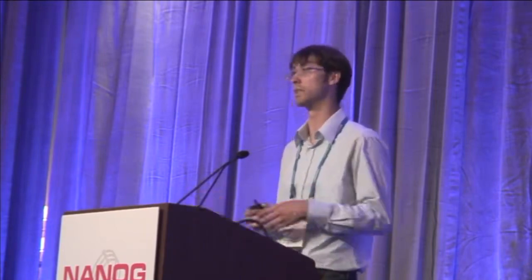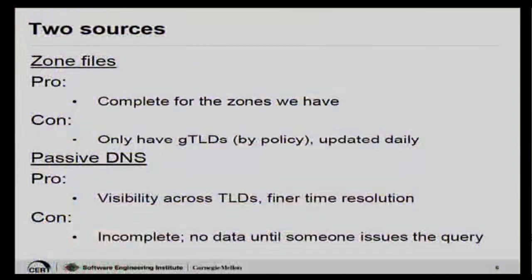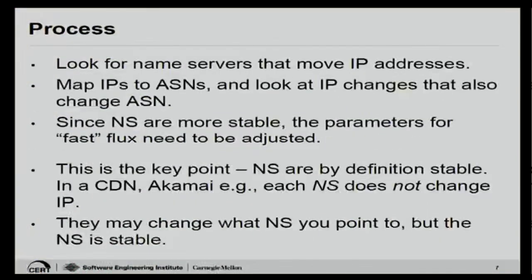So you'll see slightly different results from these two data sets, but it provides a way of looking at both things. One gives completeness for everything in a zone, one gives a sample across the whole internet, so it's a little bit more complete. The passive DNS source has a slight North American bias, so there's that.